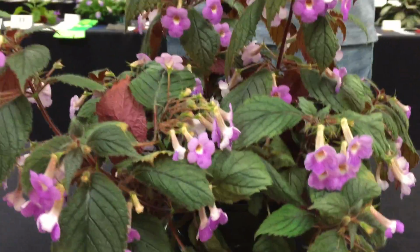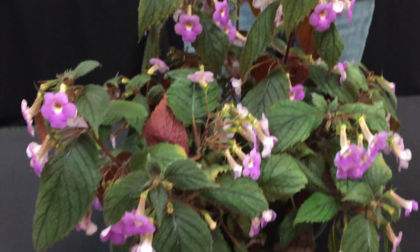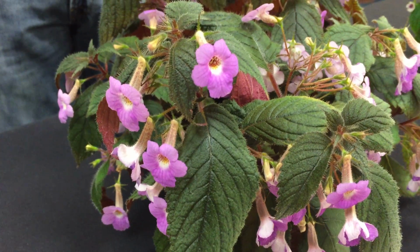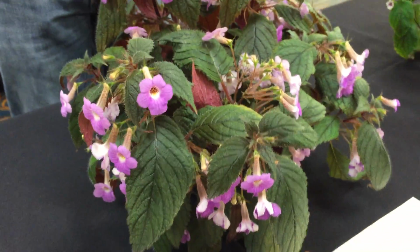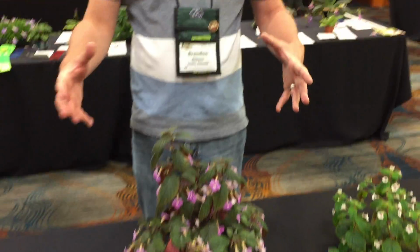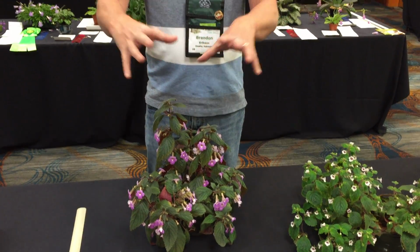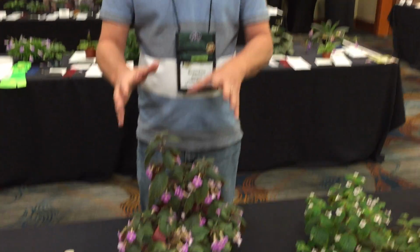Can you tell me a little bit about how this grows for you? This one, I've only been growing it for the last year. I actually received the first rhizomes for it from the Gesneriad Society last year in Delaware. I grew it as soon as I got home. It just explodes into growth. Every now and then I will pinch it back a little bit to get a fuller plant. But as you can see, it is exceedingly floriferous.